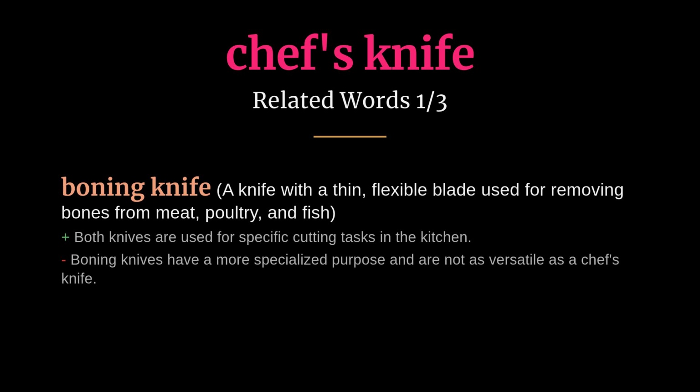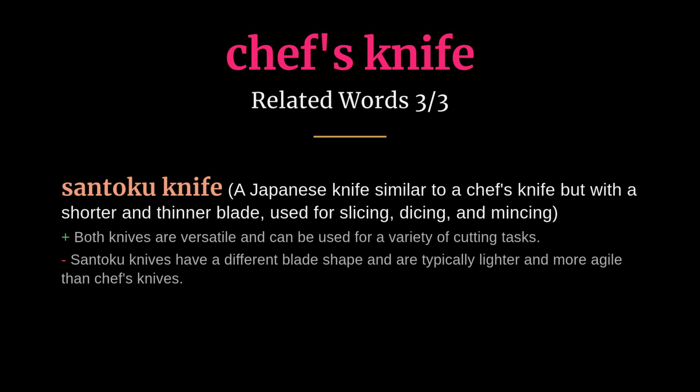Related words: boning knife, paring knife, santoku knife.